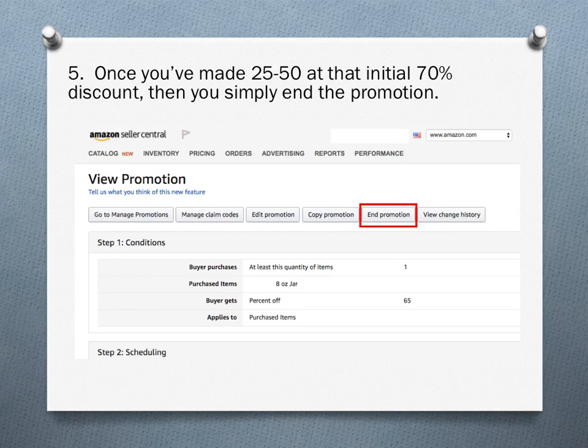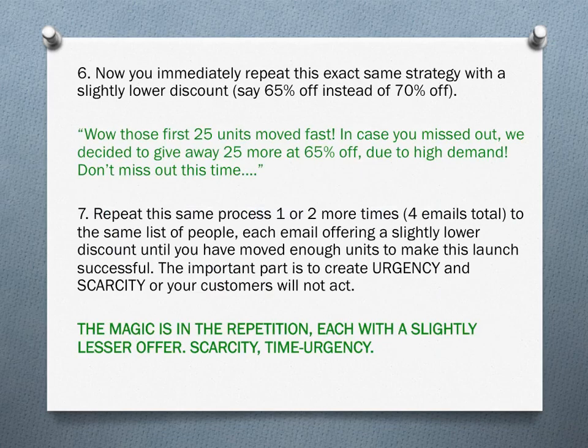So you're like, but you've only moved 25 units. That's not going to get you on page one. No, it isn't. But you end the promotion, and then here's where the magic starts, guys. Now you immediately repeat this exact same strategy with a slightly lower discount. Maybe 68 or 65% off instead of 70% off.